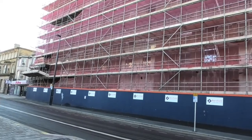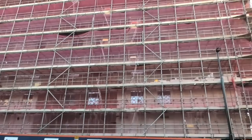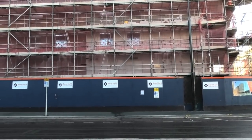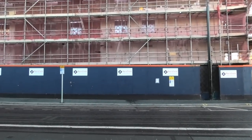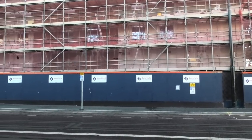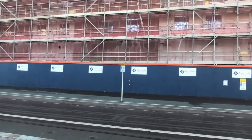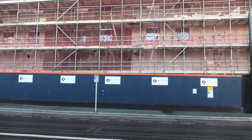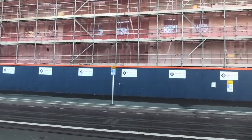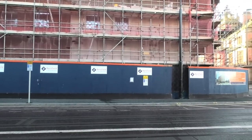A view now of the front of the build. And I think there's some windows been installed here. Lots and lots of facing bricks as well, with the sandstone either side. So things like all the other builds, all coming along at a rapid rate.